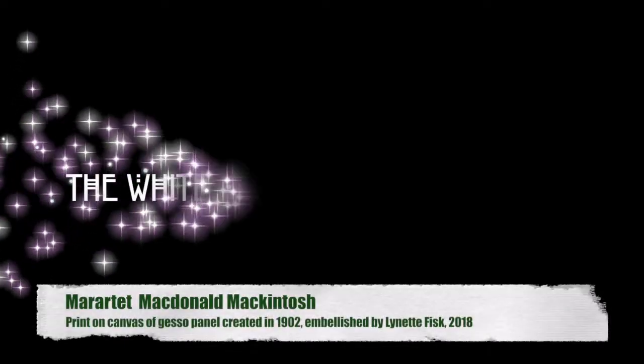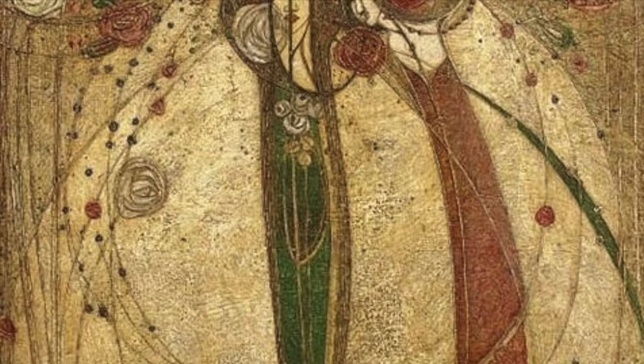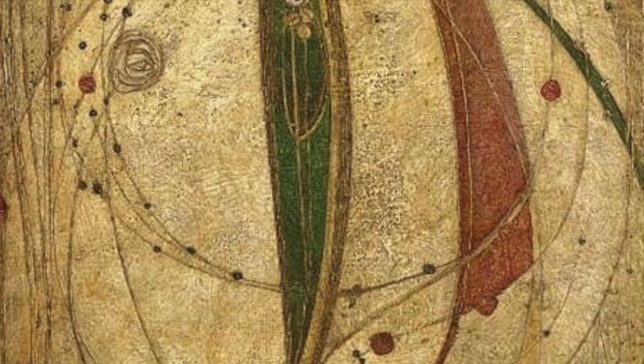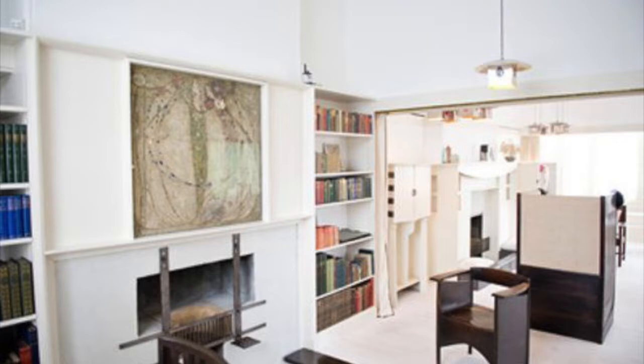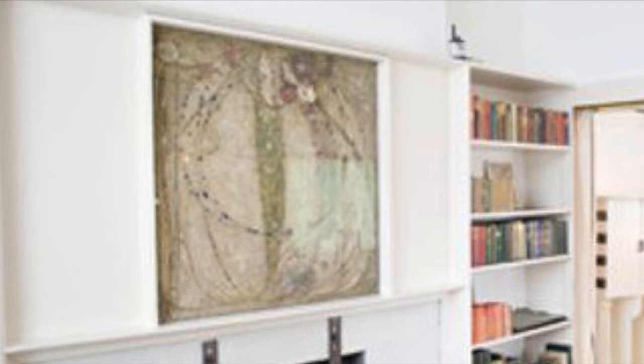The White Rose and the Red Rose by Margaret MacDonald Macintosh was created in 1902. Margaret worked with her husband, famous Scottish architect Charles Rennie Macintosh, during the transitional period coming out of the Victorian era at the beginning of the Art Nouveau movement. Most of her works were large wall panels, and the original of this image currently hangs above the fireplace in the famous white drawing room of their home in Glasgow, Scotland.